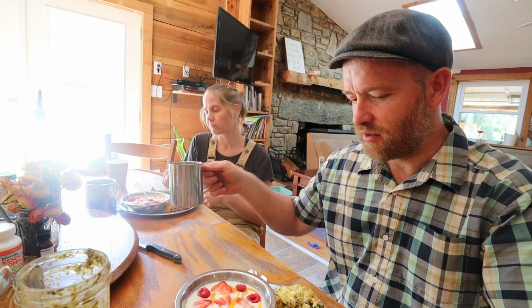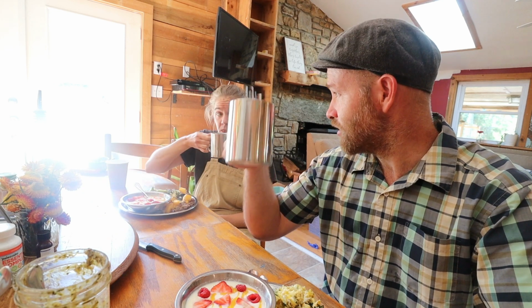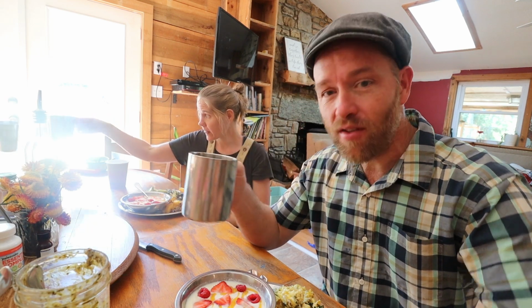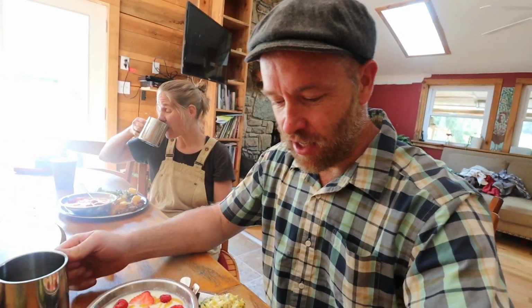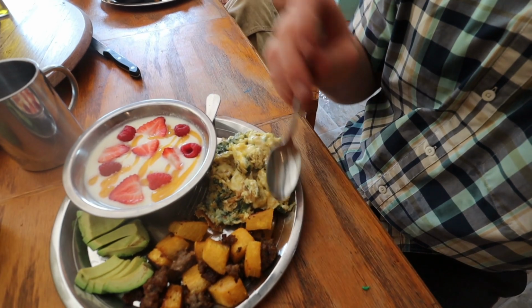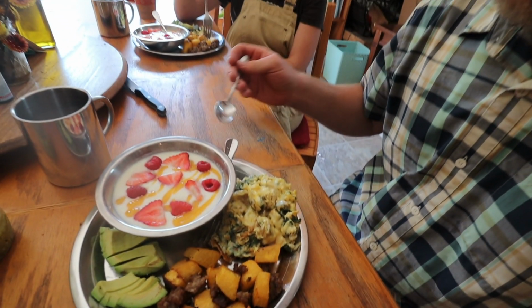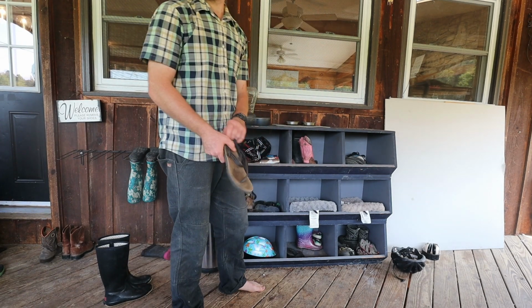Cheers. It's been one of those busy mornings. Yep. 7:30, still not done out there. Delicious breakfast though. Eggs and sausage, and sausage and what is that? Pumpkin. Did you get any water, Papa? Cows. Yep, I got the cows their water.